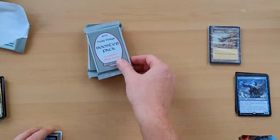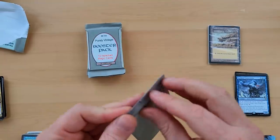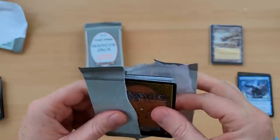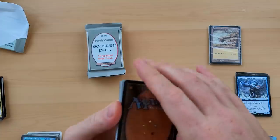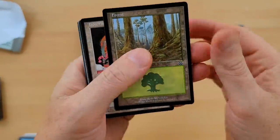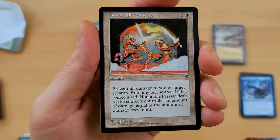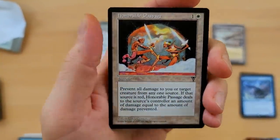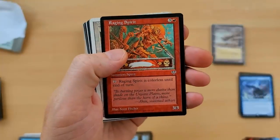Not thrilled with that repack at all. Okay. Not looking so hot now. Not looking so hot, buddy. Not looking to spin up the Oasis. Okay, it's a forest. Honorable Passage showing on up. Preventing too much damage, that's from Visions. Mirage, Raging Spirit.